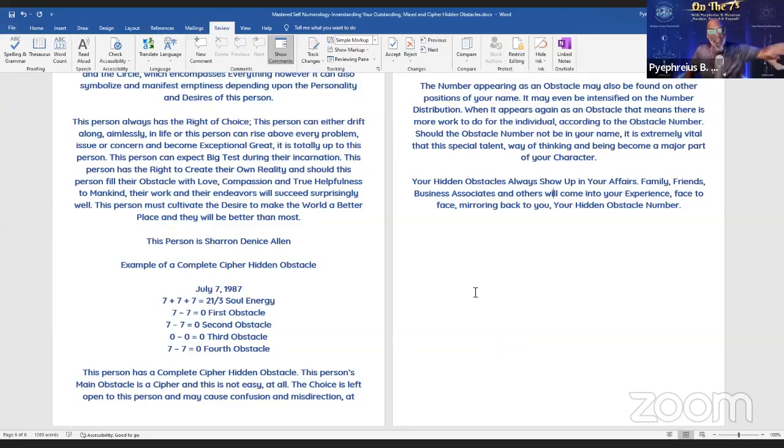Since July is the 7th month, and they're born on the 7th day, 1987 equals a 7, 25-7. 7 plus 7 plus 7 equals 21-3 soul energy. This person would be dangerous with all these ciphers, and they had 777 soul energy. Yes, they would be very dangerous. So to get the first obstacle, you take the month they were born and subtract it from the day they were born. 7 minus 7 equals 0.